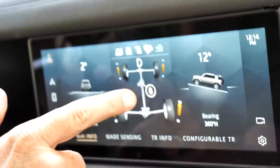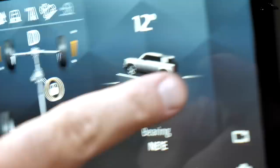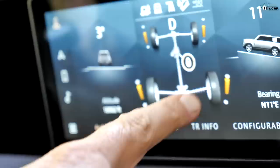So one of the cool things about this Defender is right here, check it out, the off-road pages. We've got a whole bunch of really great information that's being displayed here. First, you can tell when the center lock is locking. Right now it's fully locked because I've got it in mud and ruts. You can tell what degree we're going up, what degree we're tilted. You can also see what the suspension is doing. And then, of course, you get the altitude. We're at just over 10,000 feet.